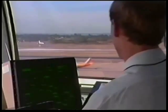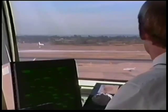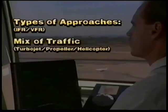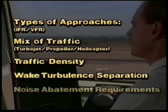The primary considerations that affect the controller's ability to control traffic safely, orderly, and expeditiously are the types of approaches available, instrument flight rules or visual flight rules, mix of traffic, jet, propeller, or helicopter, traffic density, wake turbulence separation, and noise abatement requirements.